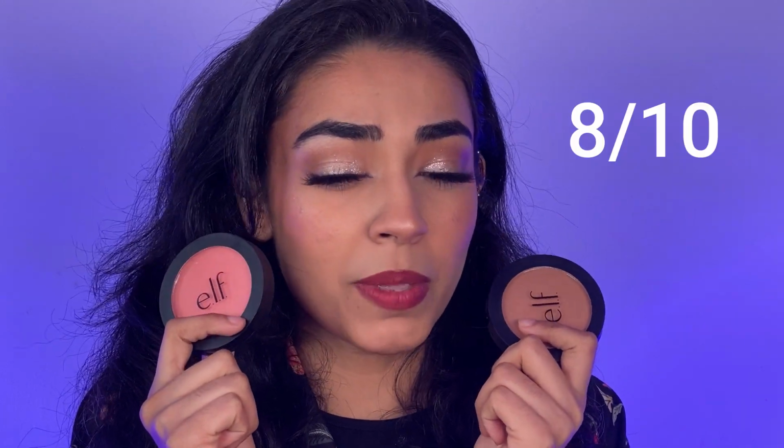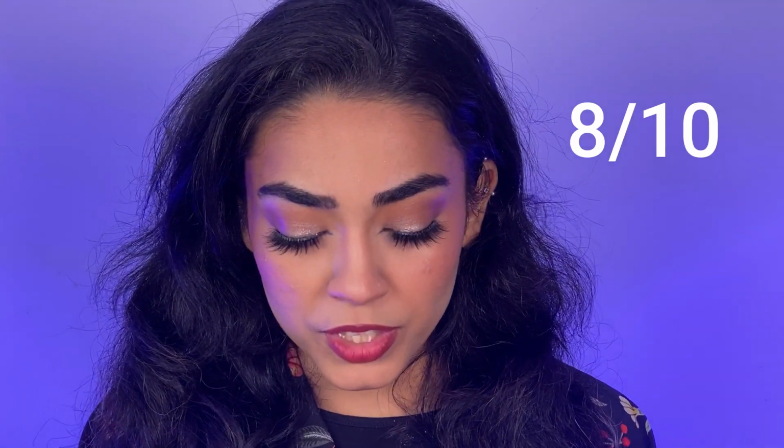So no. For the blush and the bronzer that I got, now these are very pigmented, and on a regular basis you can blend these out so easily, and it again makes your everyday makeup process a lot faster, a lot easier. So I would go for these. I would give these definitely like maybe an 8 out of 10, just because I feel like they could work on the fallout a little bit.